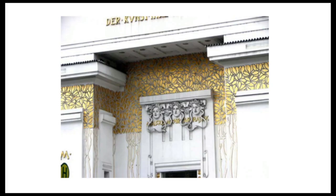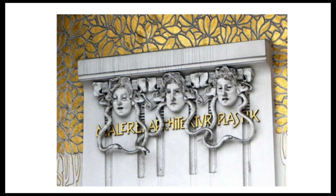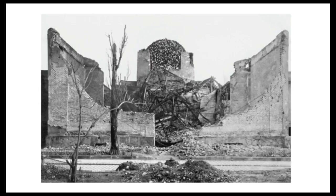There was a floral frieze at the top of the wall, and it extended into those trees that you see on either side of the entrance. And above the entrance was a relief with three gorgons representing architecture, painting, and sculpture. The Secession Building was heavily damaged during World War II, which you see here. After the war, it was hastily patched up, but then in the succeeding decades, it was renovated and many original elements have been restored. And there are still exhibitions that are held there today.